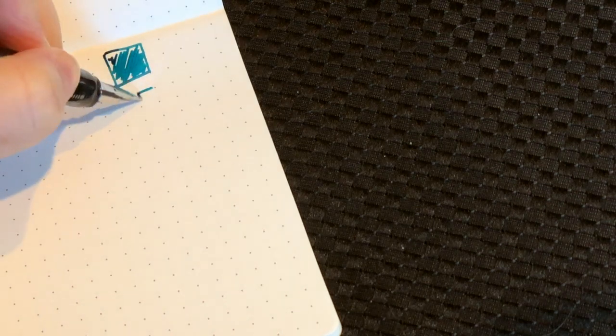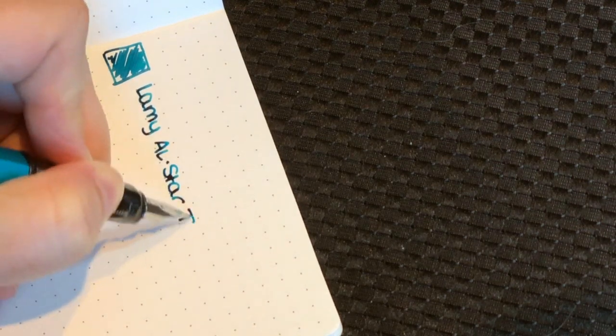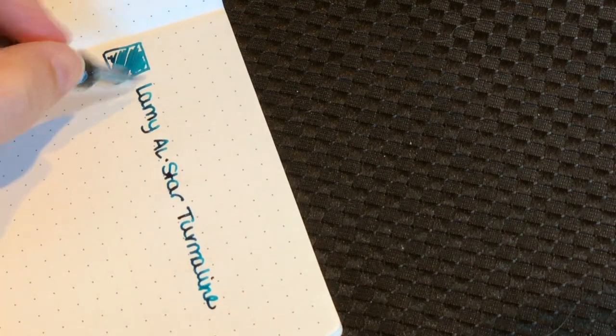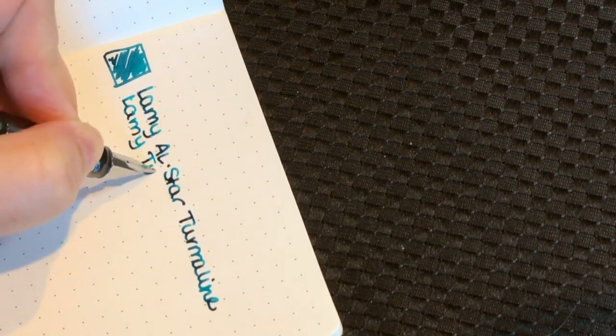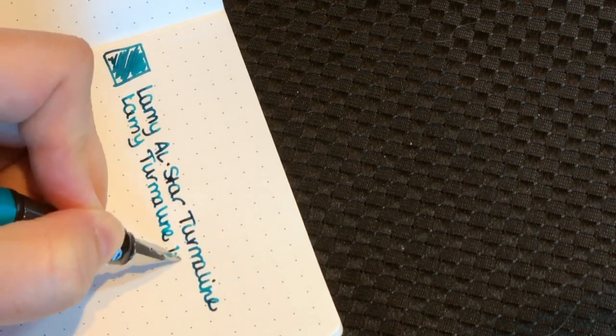So this is the Lamy AL-Star Turmaline. And this is the Lamy Turmaline ink. This is a broad nib.